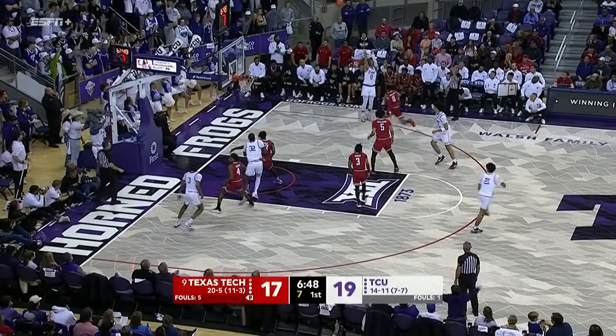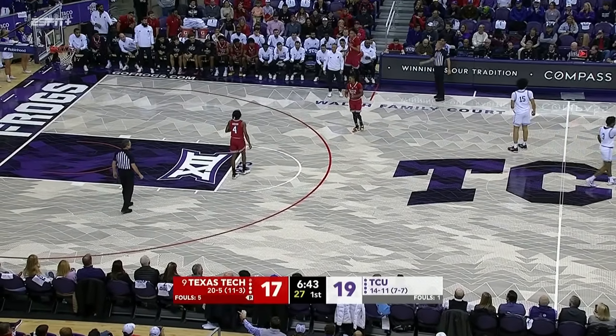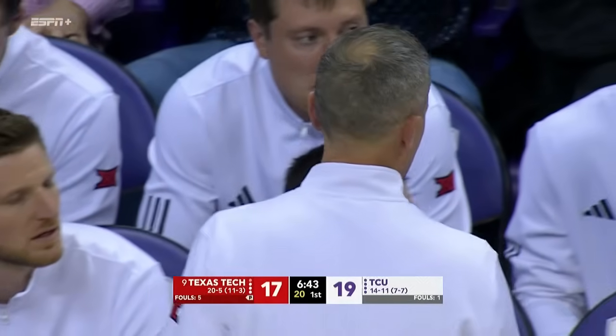Reynolds to a wide open Wenzel, checks the 3-point line, it rolls out. Shot has not been falling lately. 6 of 39 from 3 over the last 8 for Wenzel. No, but you know what? You're right, but he's active tonight. Maybe it's because his old coach is on the other sideline, Jeff Linder, but he's very, very active.